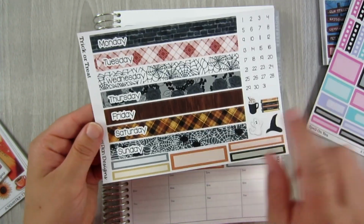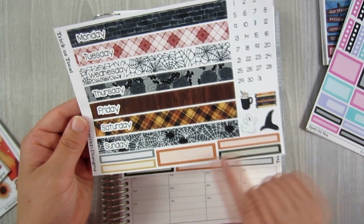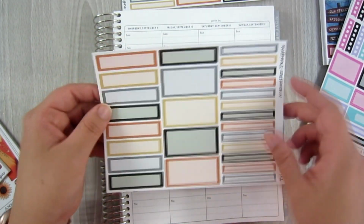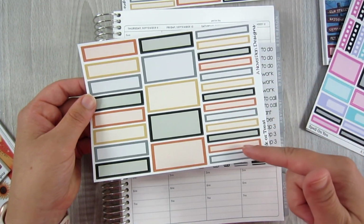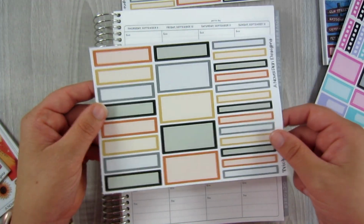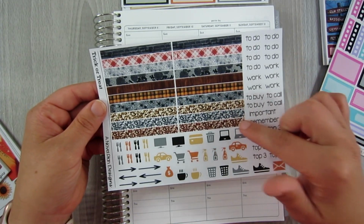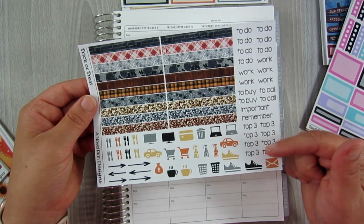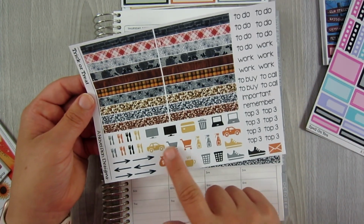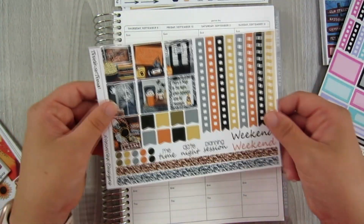So sheet number 1 has your kind of strips for your date covers. You have some date dots, a couple deco pieces, and a few boxes at the bottom. Sheet number 2 is all of your boxes. You have so many thin ones, kind of like half-hour slots. You have hour slots. You have some thicker ones for like 2 hours. Then you have the third sheet, which has all these washi strips. You have a ton of scripts, lots of to-dos, works, top 3 if you want to use those, lots of icons and time blocking.